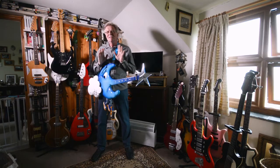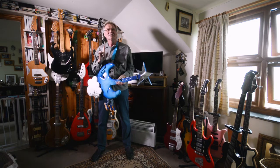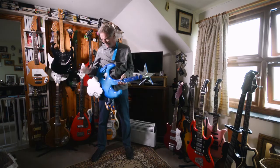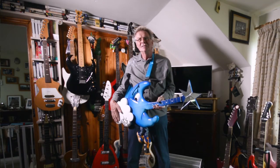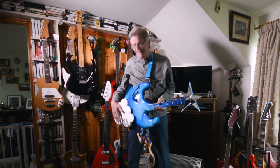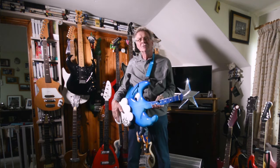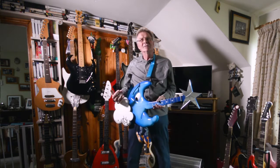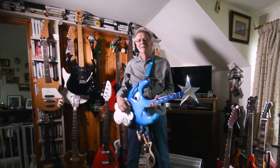This to me is the most unusual and outstanding custom guitar that's ever been built in this country or anywhere in the world. This is the Blue Moon guitar, built by Brian Eastwood in Rochdale, and it was custom built for the band Shawaddy to launch their single Blue Moon in December 1980. Brian was commissioned to build a guitar. He was given 3 weeks to build it.